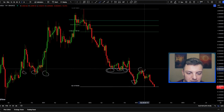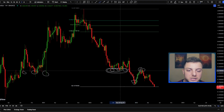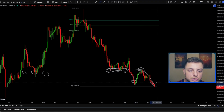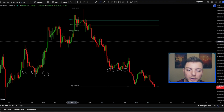And you can see what happened here. Back in March of 2023, we tried to break above this level and we had a failure. Because it was a support flipped as a resistance level, we then had a really strong push to the downside. So this is going to be my first target for Algorand in 2023.